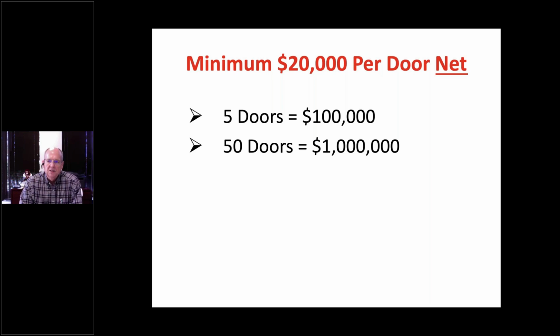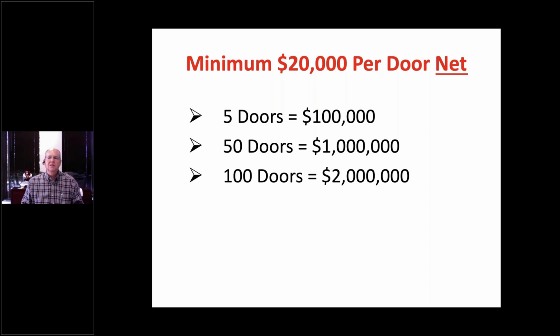I'm going to give you the 50 ways list. Here's a path to $1 million, 50 doors, if you're only getting the minimum of $20,000 per door net. And of course 100 doors is double that. That's $2 million. Now I put 100 doors because 100 doors is the most common target for people that are getting started or looking to scale. That's their first, initial milestone.